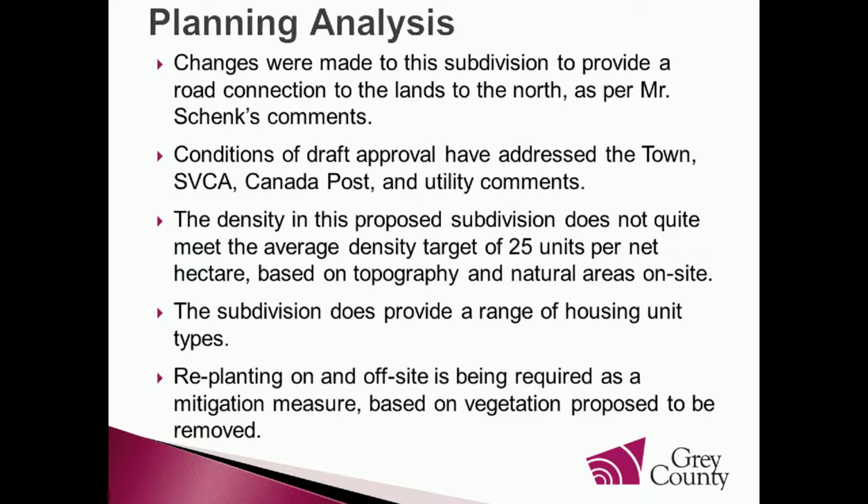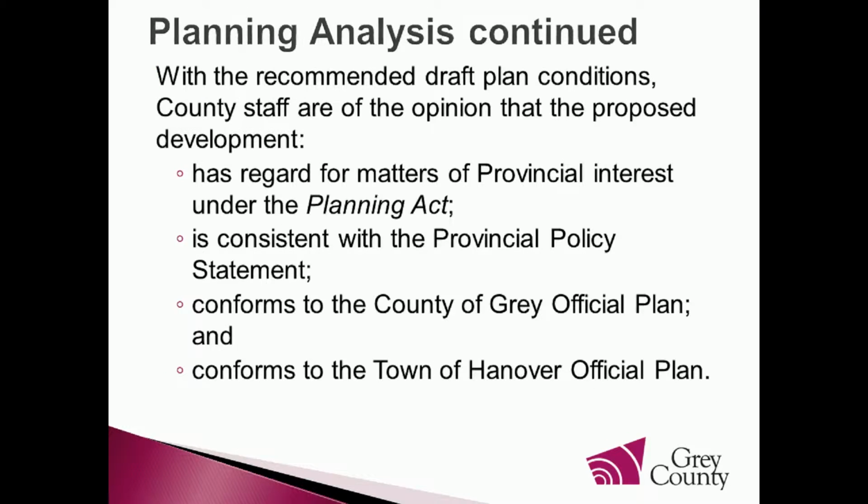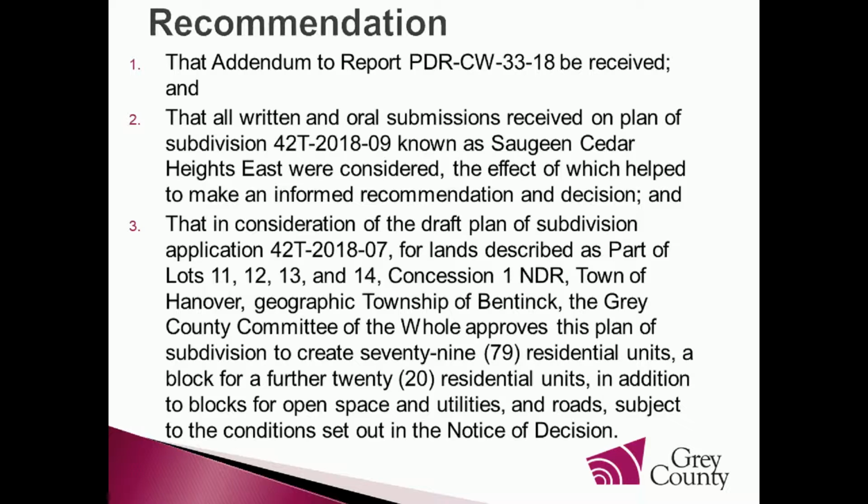With that and with the sign-off from the town and the Conservation Authority, staff are satisfied that it has regard for matters of provincial interest under the Planning Act. It's consistent with the provincial policy statement and conforms to both the county and town official plan. As such, we're recommending that the addendum to the report be received. Certainly the public comment, although we only heard one, was directly accommodated, and we can see the changes in the plan based on that comment. So it was certainly taken into account, and then that the draft plan of subdivision be draft approved accordingly. That's all I have at this stage, but certainly be happy to take any questions if there are any.